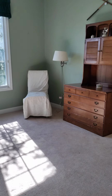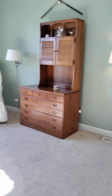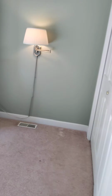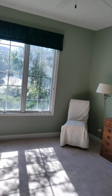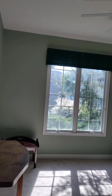This one, it's a nice size room. You could certainly fit a queen size bed in here with no issues. It looks like there was a bed in here at one point and they've taken it out. But it's a good size room. Could be used as an office, bedroom, whatever you needed it to be.